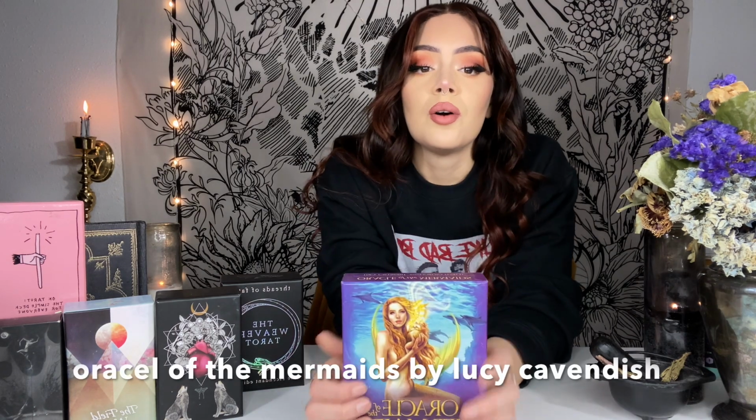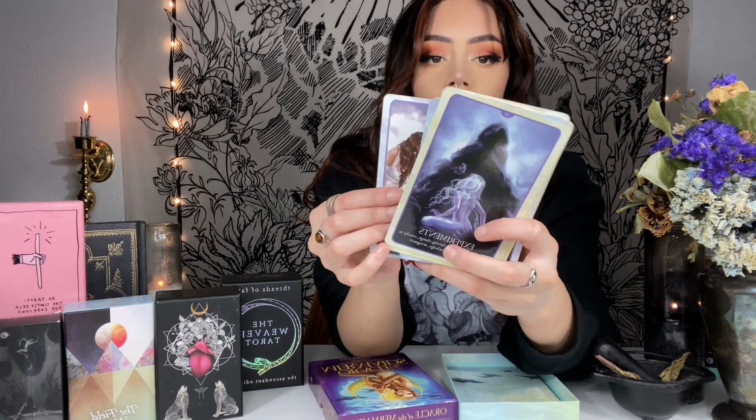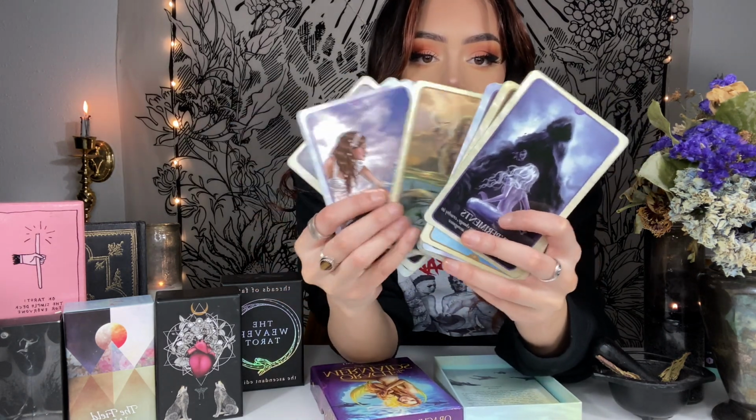So we have the Oracle of the Mermaids by Lucy Cavendish. I hope your last name's Cavendish, girly. If it's not, I'm so sorry. But I like this deck, you guys. I don't really use this as much anymore. But, you know, it's a gorgeous deck. It's a beautiful deck.